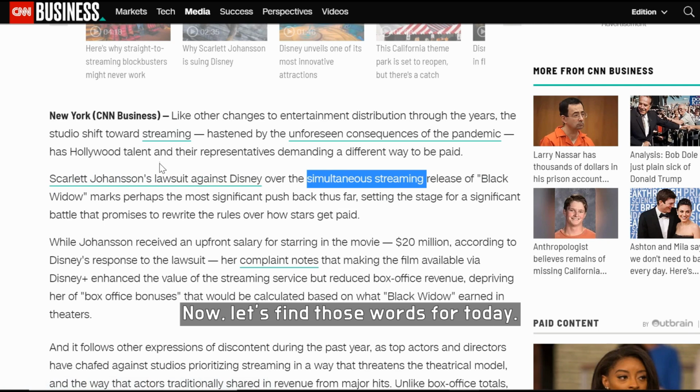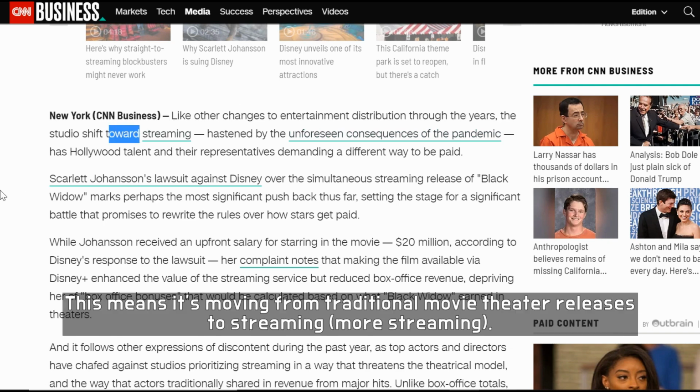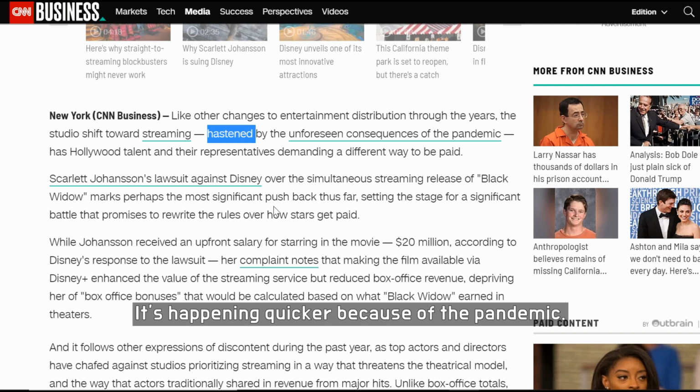So now let's find those words for today. Shift. We have shift again. So the studio shift toward streaming. So this means it's moving from traditional movie theater releases to streaming, more streaming. This is hastened by the consequences of the pandemic. Hastened by. It's happening quicker because of the pandemic.